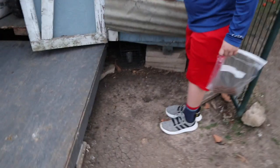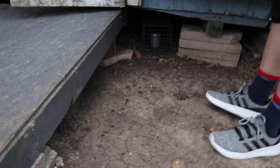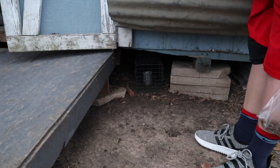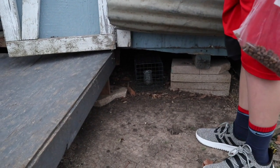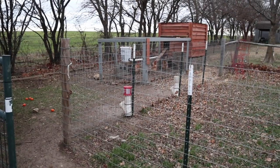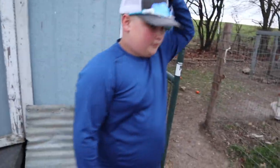So here's Reed's number two trap. Is that dog food in that little cup? Little water bottle? Yep. We've seen a lot of raccoons and stuff under here because our chicken coop is literally right there, so they'll wait out until the night. Yeah, a lot of possums too.